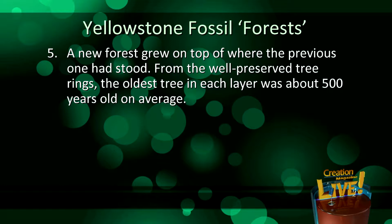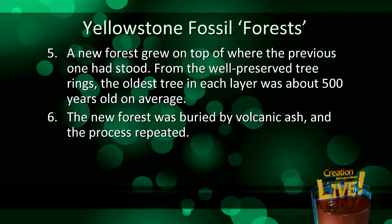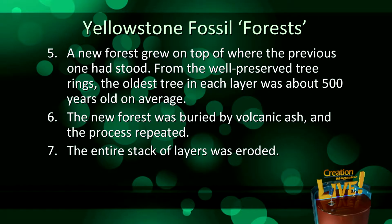From the well-preserved tree rings, the oldest trees in each layer were about 500 years old on average. 6. The new forest was buried by volcanic ash and the process repeated. And finally, the entire stack of layers was eroded such that their edges are now exposed in a cliff. But of course, if this scenario were true, that would have taken about 40,000 years, they estimate, to form the entire series. And of course, that doesn't fit the biblical timeline, right?